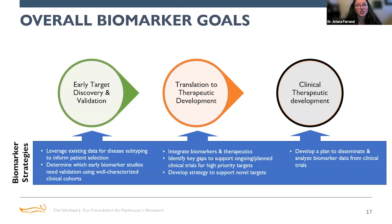And moving into the translation to therapeutic development phases, we can try and integrate the biomarker development with the therapeutic development so that we know when a therapy is moved into a clinical trial that there is a concurrent biomarker that can measure the efficacy of that therapy in a biological way. We can also identify key gaps to support ongoing and planned clinical trials for high priority targets, and then develop strategies to support novel targets. And then when we start to move into the early clinical therapeutic development phases, we really want to make sure that we're helping develop a plan that would allow dissemination and analysis of biomarker data from those clinical trials for the larger public.